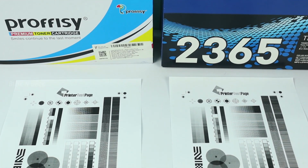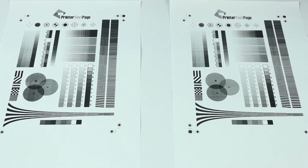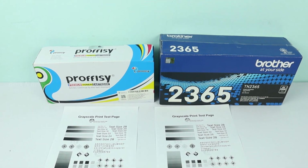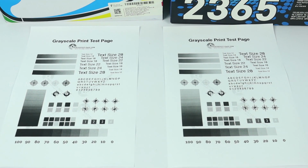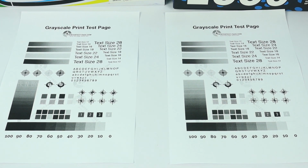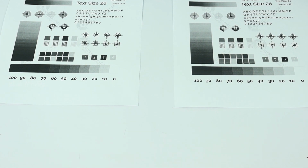The result is actually great. Proffisy print quality is excellent. Now we will look at the second test page as well. My Brother toner is actually a bit old, and hence the darker shades look a tad bit dull compared to the Proffisy toner. Proffisy is a good and better cheaper option.